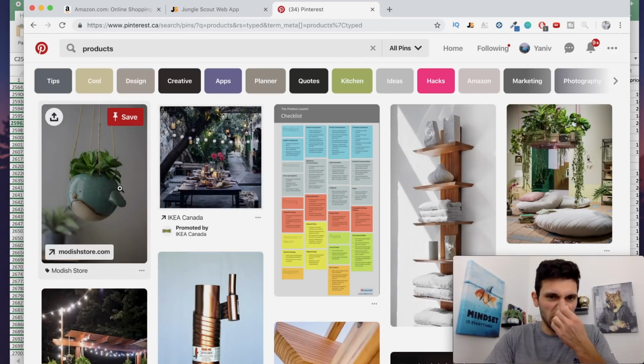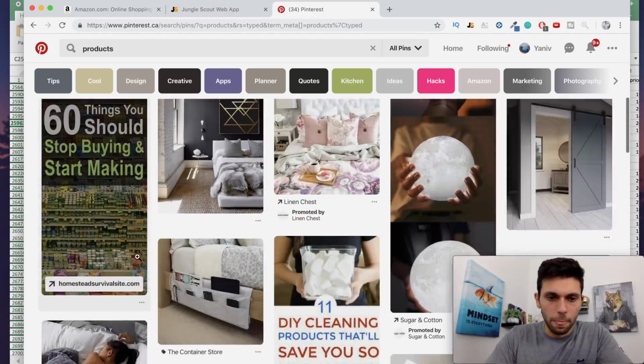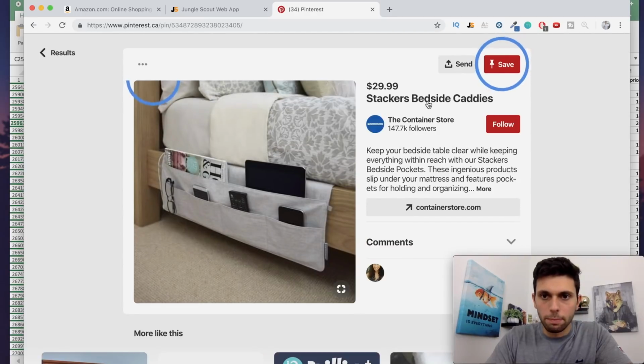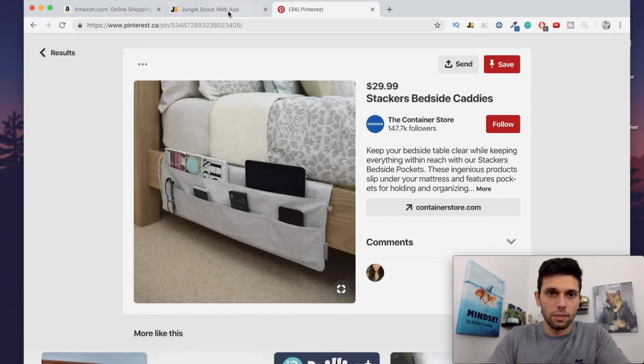Okay, so like you can see here, there's some stuff. I don't know what this is. These are some lights. This is not something we're looking for. Okay, so this is some sort of storage container for the bed. I don't know what that would be called. So let's open that up. Bedside caddies. Okay, so let's go to Jungle Scout. I'm actually going to close out of this because we're done with that. Let's go to bedside caddies on Amazon.